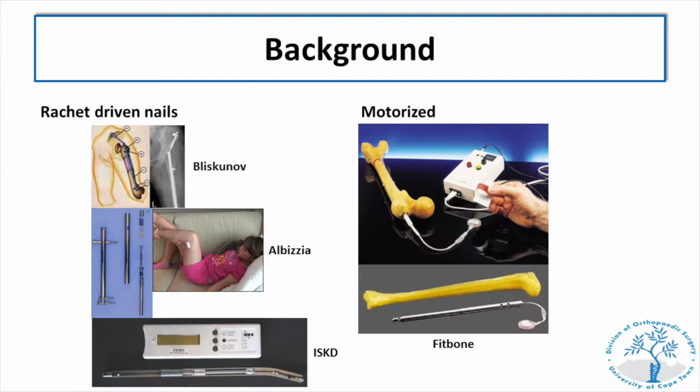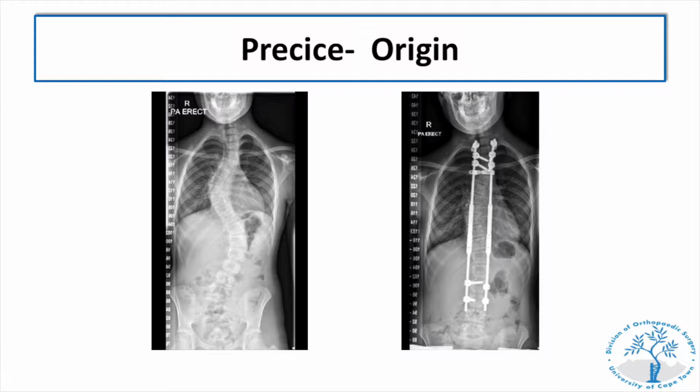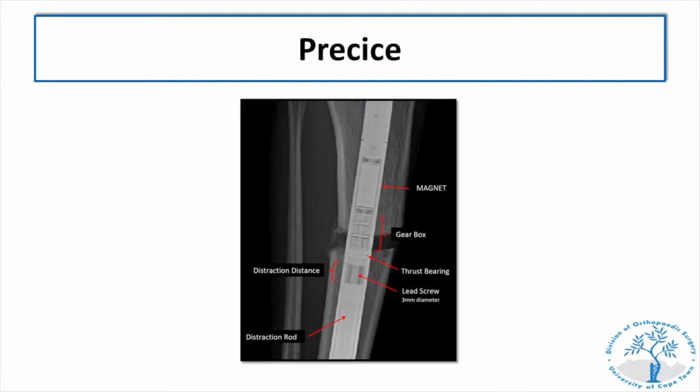The early generation of lengthening nails were fraught with complications. A Precice nail received FDA approval in 2011, but it's only really been in mainstream use in the last couple of years. The origin of the technology is from the growing rods in spines. And for those that haven't seen it, this is a Precice nail.